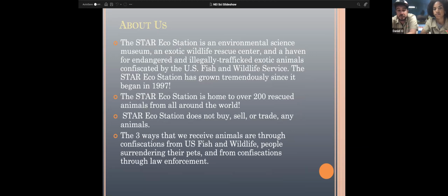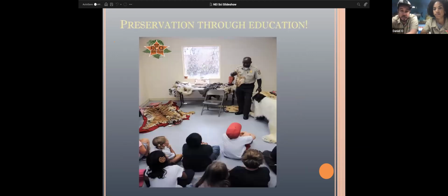We receive animals through confiscations from the animal police or Fish and Wildlife Services, people surrendering their pets here on a weekly basis, and also through confiscations through law enforcement. Here is one of our Fish and Wildlife friends. This is Officer Brown. He comes to our camp every summer and talks about the illegal wildlife trade, not just living animals, but also, unfortunately, poached animals that have been turned into either decorations, clothing, or things of that nature.